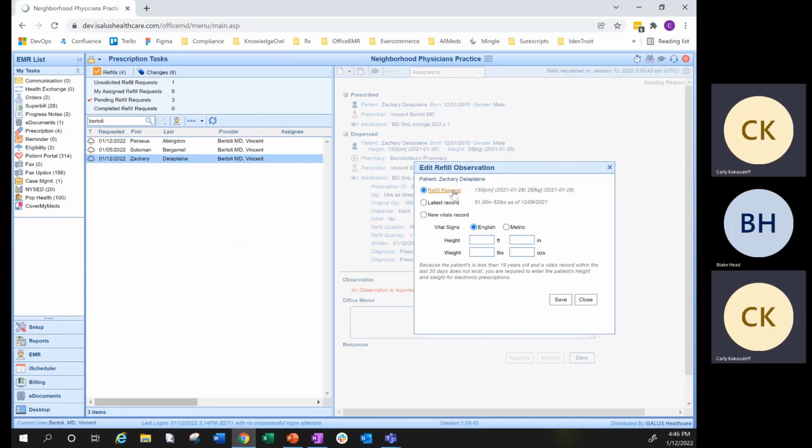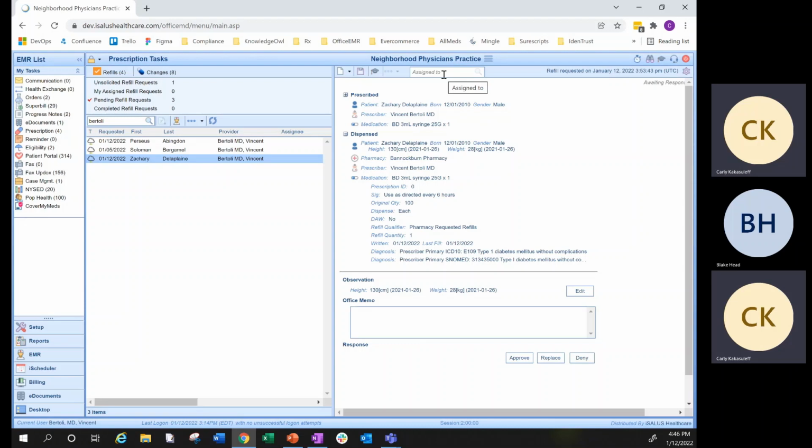And also something to note, your ancillary medical staff, if they work or review your refill request, will have the ability to come in here and save the observation and then assign this back to you as a provider without responding to it. So you can save that observation information without hitting the respond button. All right, so that covers the refill requests. Hopefully you already have this service level turned on in production. If you don't, please reach out to support at excelishealthcare.com. And again, they can help get this service level turned on for you as a prescriber.